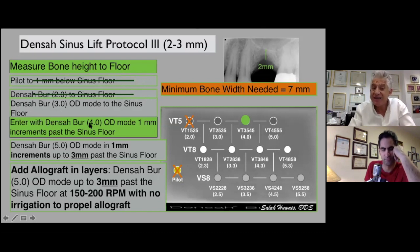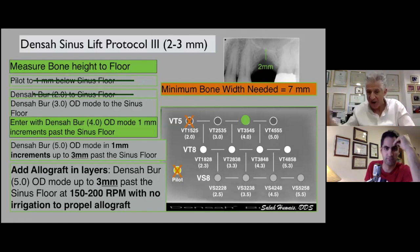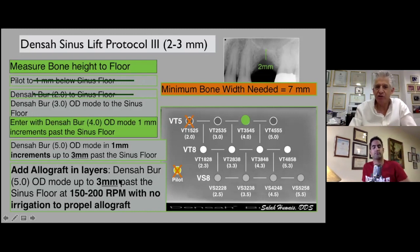And you enter the sinus now with a 4 millimeter drill. You don't enter with a 3. You enter with a 4. And remember, 1 millimeter increments. 3, 4, 5. You don't go in between because you can't get the effect. And you add allograft using the last drill that you used. And as we said, never go more than 0 to 2 millimeters past the floor of the sinus.